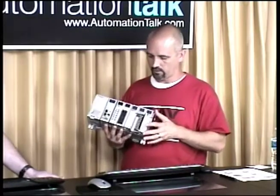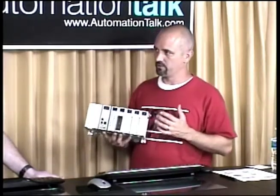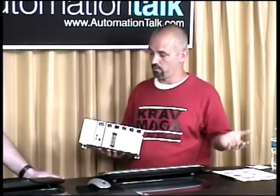The reason why they did that is because customers started really latching on to our ZipLink modules, and they love the ZipLink modules. So what they were doing is taking the terminal blocks that came on these and throwing them away.